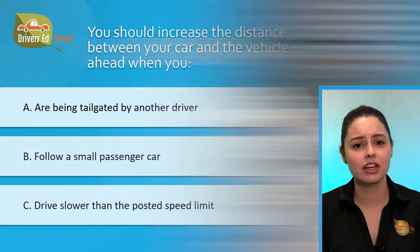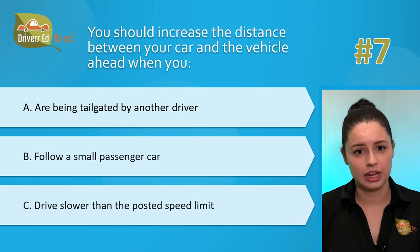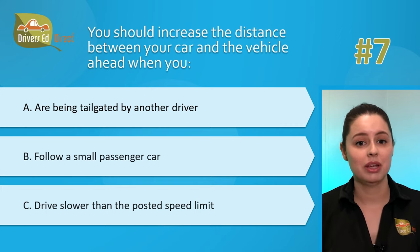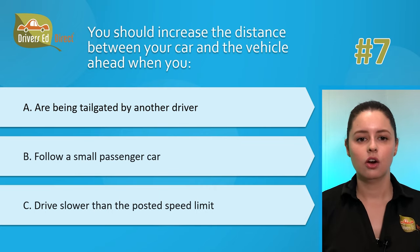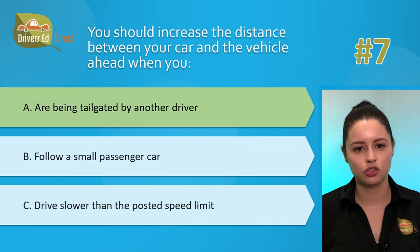All right, question number 7, you should increase the distance between your car and the vehicle ahead when you A, are being tailgated by another driver, B, follow a small passenger car, or C, drive slower than the posted speed limit. Correct answer is A, are being tailgated by another driver.